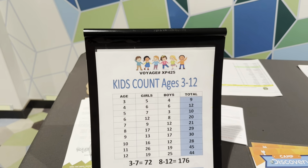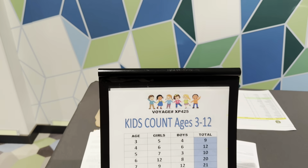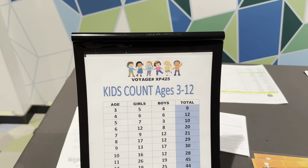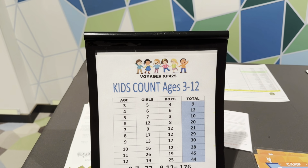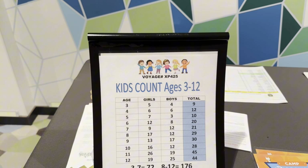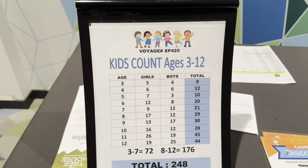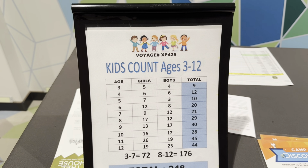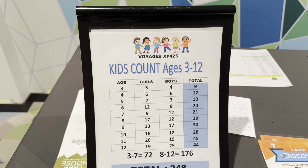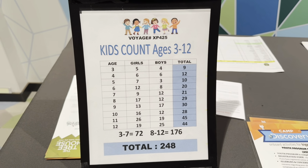So actually there's 248 children on this sailing today, which is kind of neat, and it tells you the breakdown. So there's a total of 9 3-year-olds, 12 4-year-olds, 10 5-year-olds, 20 6-year-olds. There are 21 7-year-olds, 29 8-year-olds, 30 9-year-olds, 28 10-year-olds, 45 11-year-olds, and 44 12-year-olds. That's really cool. So not a huge amount of kids.